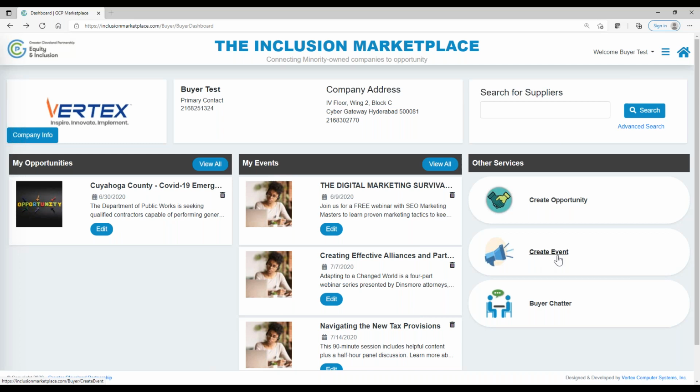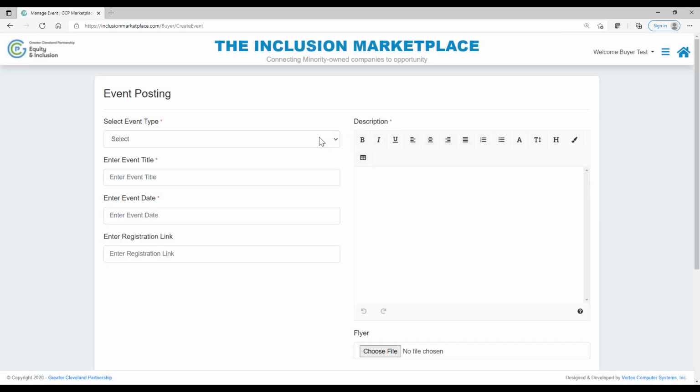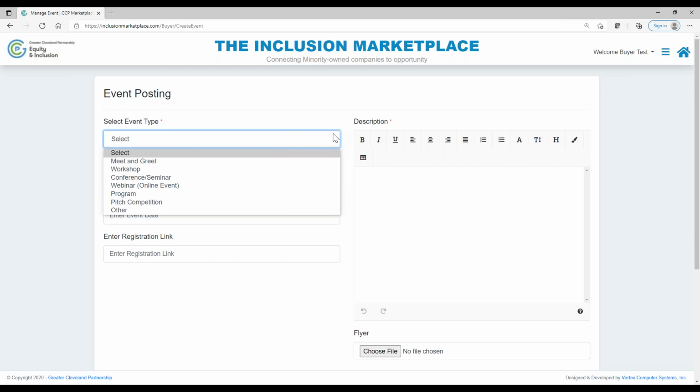All right, the next point here is the creation of events. So what kind of events are there? Well, they're all kinds, right? Before, when we were all meeting in person, and I hope we get back to that soon, we were doing meet and greets, in-person workshops and conferences. But essentially right now, for the most part, many people are doing webinars.